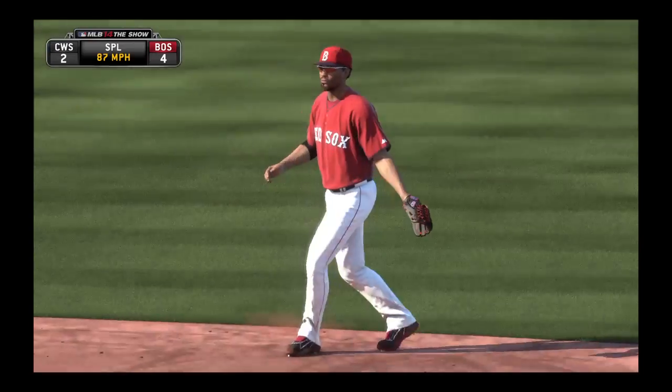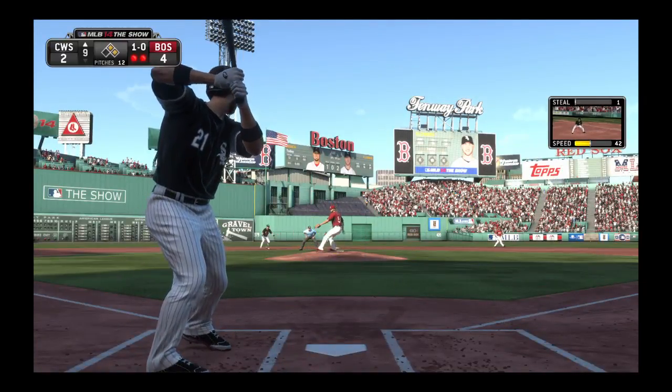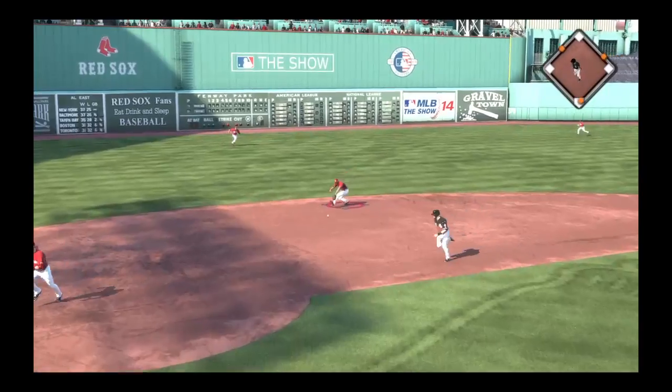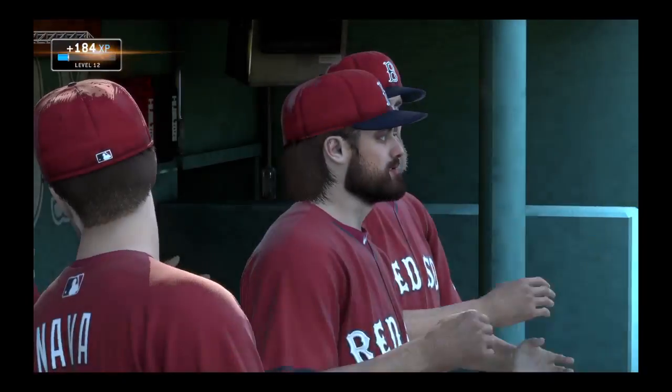Inside with the first pitch splitter, and it's 1-0. And you can see he's upset with himself out there at short. And he should be. He's a big leaguer. He'd like to get a ground ball here. Throw on to second for the force, and the ball game is over.